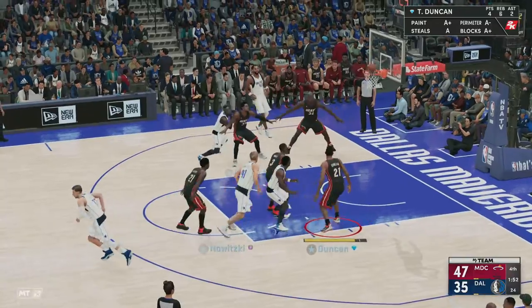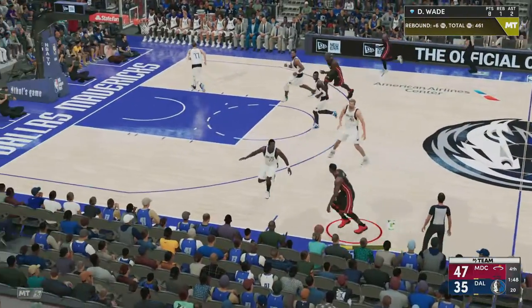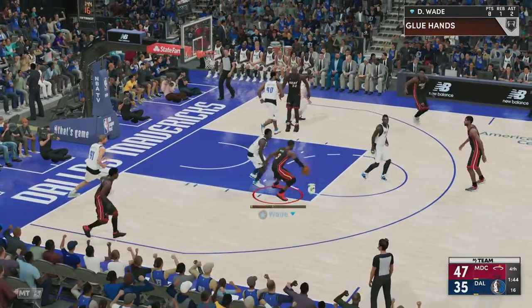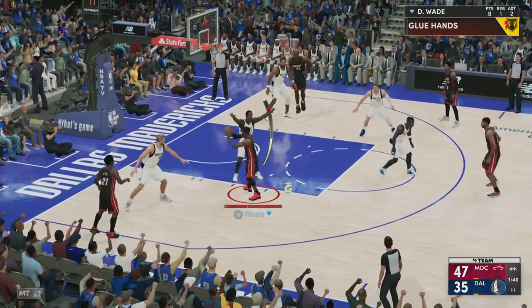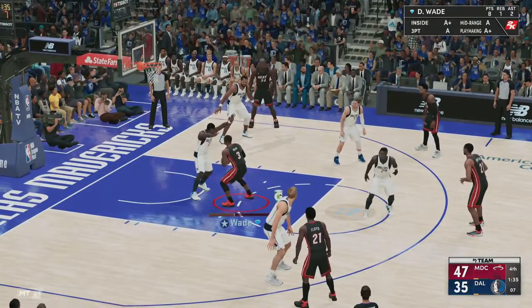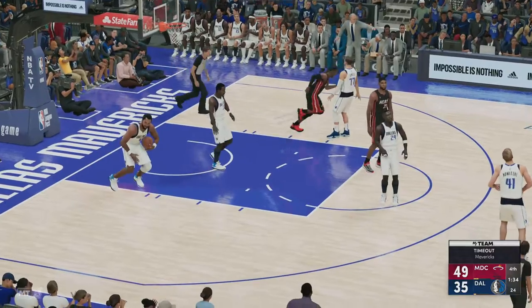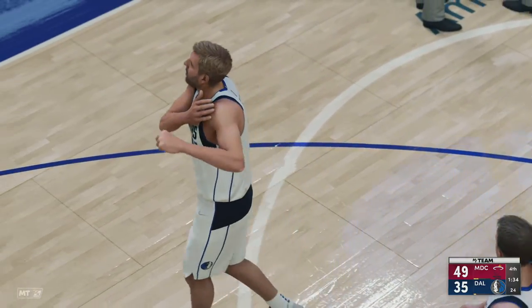Fades away. The rebound by Duncan. And it's Miami's ball. Here's Wade. Here's Floyd. That's good. As soon as Wade gets the ball that close to the basket, he's going to take advantage of weak defense and score.